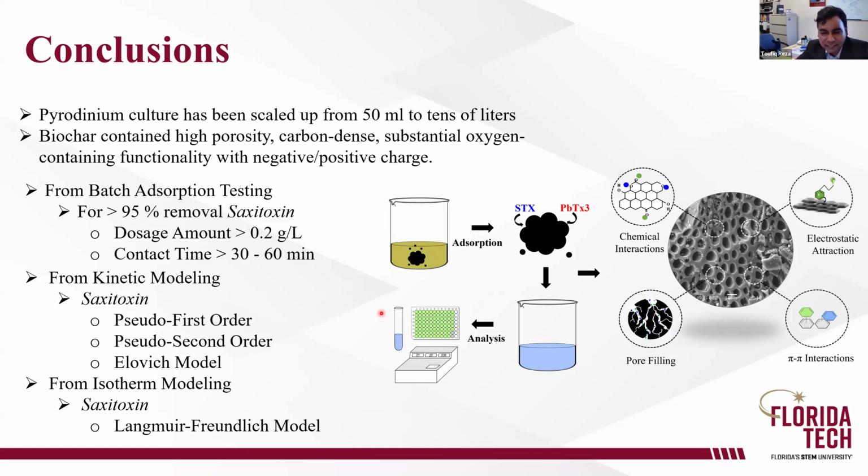From the batch adsorption testing, we see that a dosage of 0.2 grams per liter required about 30 minutes to 3 hours for 95% removal of saxitoxin. And this is pure saxitoxin. It is a mixture of pseudo first order and second order reaction, and in terms of isotherm modeling, it follows more of a Langmuir-Freundlich isotherm.